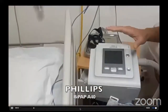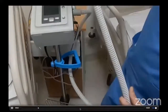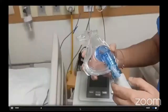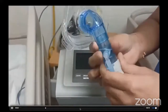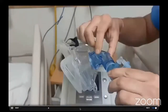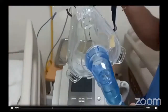And so we have our portable non-invasive ventilator, a single limb tube here as a conduit. This tube has a port for oxygen supplementation at the patient end. We have an oronasal mask, which has the expiration leaking ports and the harness for this mask.